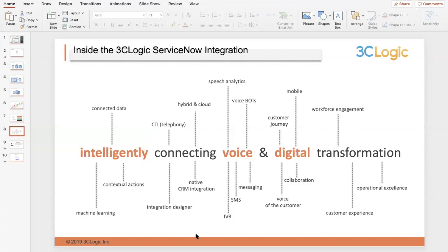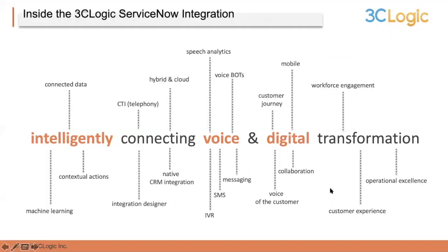What we're ultimately trying to do at the end of the day, if you look at 3CLogic, is intelligently connect not just, or solve for, the digital channels, but connect voice and weave it in as a complement to those different avenues by which individuals will most likely reach your organization. I know I've operated across all three as a consumer myself, and the idea is to interconnect all of them so that one doesn't operate independently of the other.